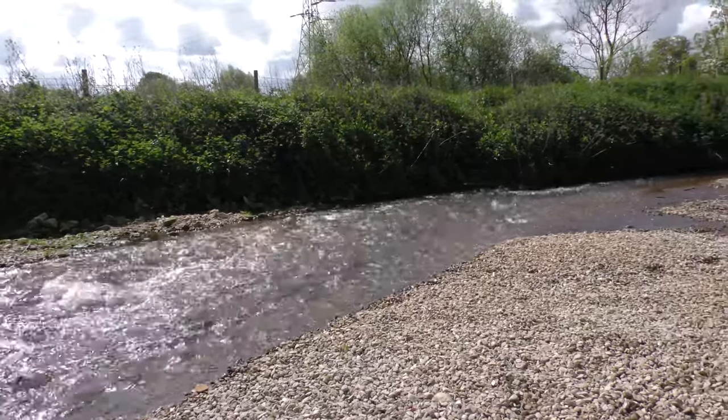The Welland Trust is responsible for the entirety of the catchment of the Welland River down to the Wash, its confluence with the sea. And the objective is to improve the river and the habitat and its accessibility for people.